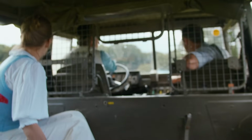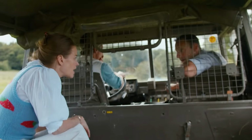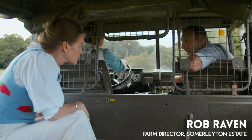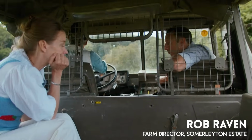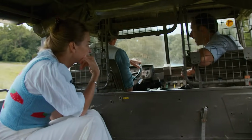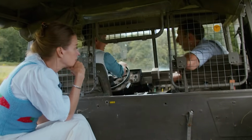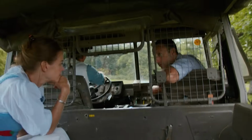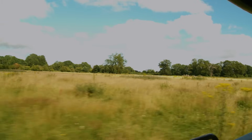Can I ask also, how's the deer? Do you need to cull or not? There's always been a need to control the deer on the estate, mostly from a forestry regeneration point of view. But we keep a good population here. We have reds. Most of the reds in the area are here. I think because we're more deer friendly than most estates, they tend to come here and stay here.